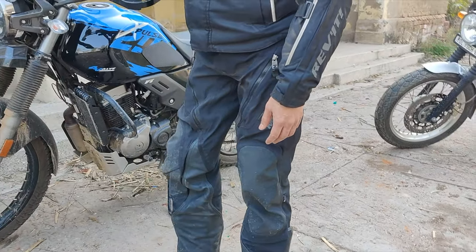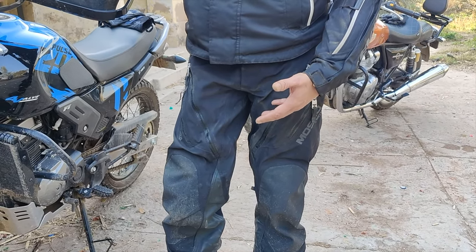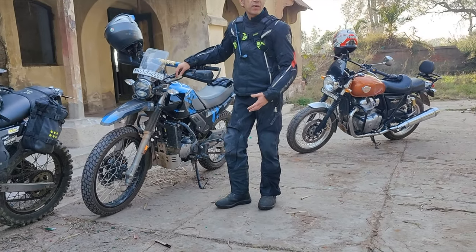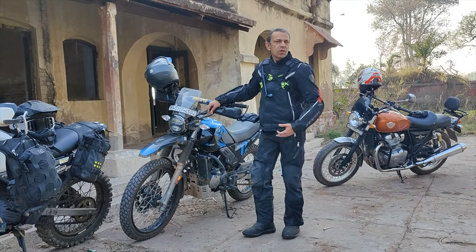And what is special about this pant? Please tell us. So first of all, the fabric itself. It's a super fabric, as they call it. Three layered. It's supposed to breathe. At the same time, it's got very high abrasion resistance. And obviously, it doesn't let the water go inside.